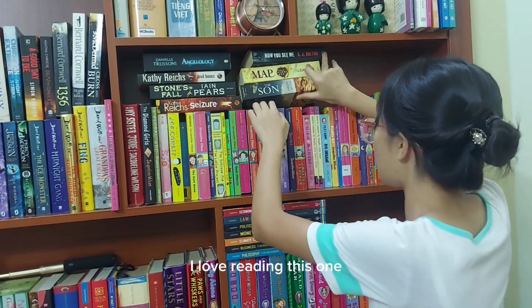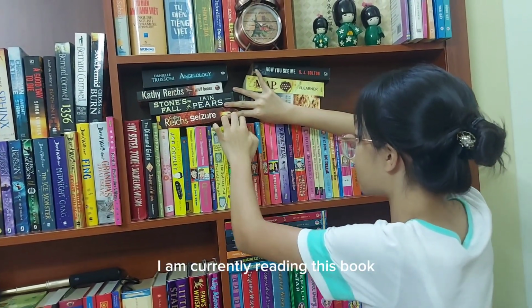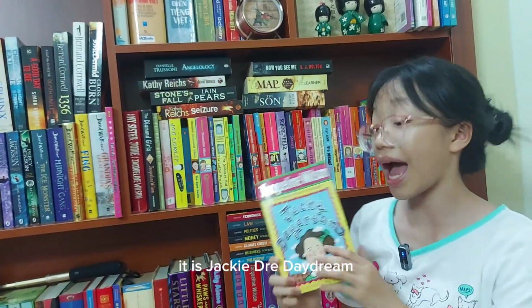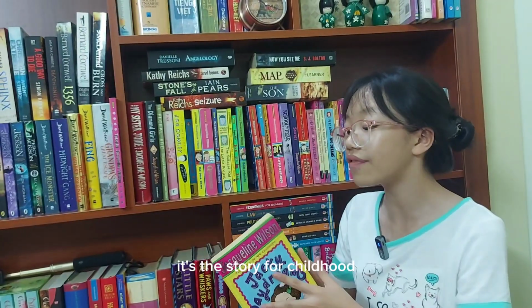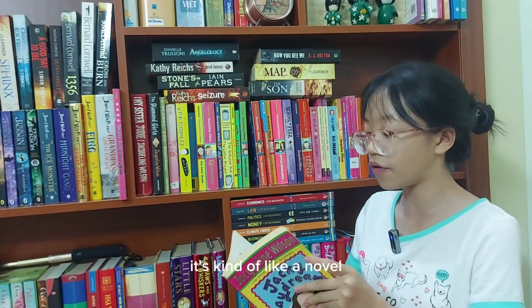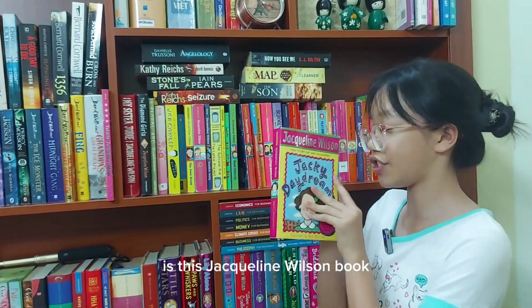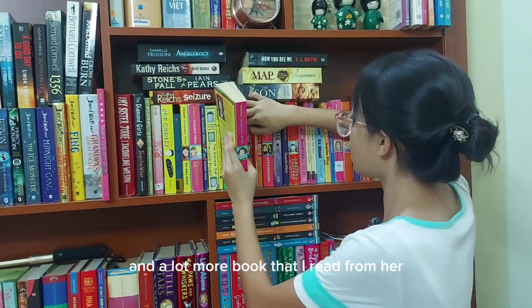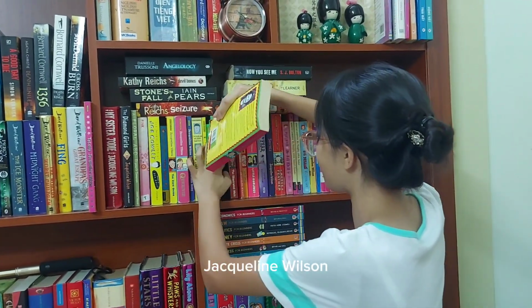For example, I love reading this one. I am currently reading this book. It is Jacqueline Wilson's Jacky Daydream. It's the story of her childhood, and it's very fun to read. It's kind of like a novel, and I'm reading up to page 303. This is a Jacqueline Wilson book, and there are a lot more books that I read from her. It's really interesting to read Jacqueline Wilson.